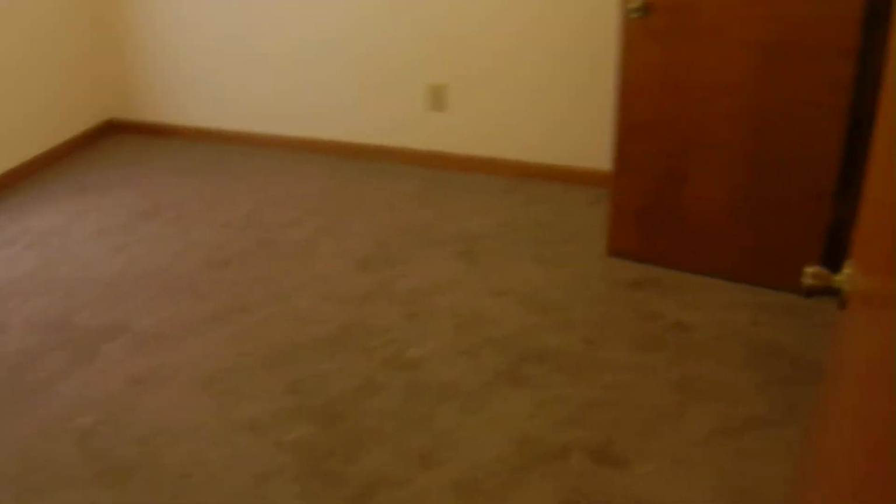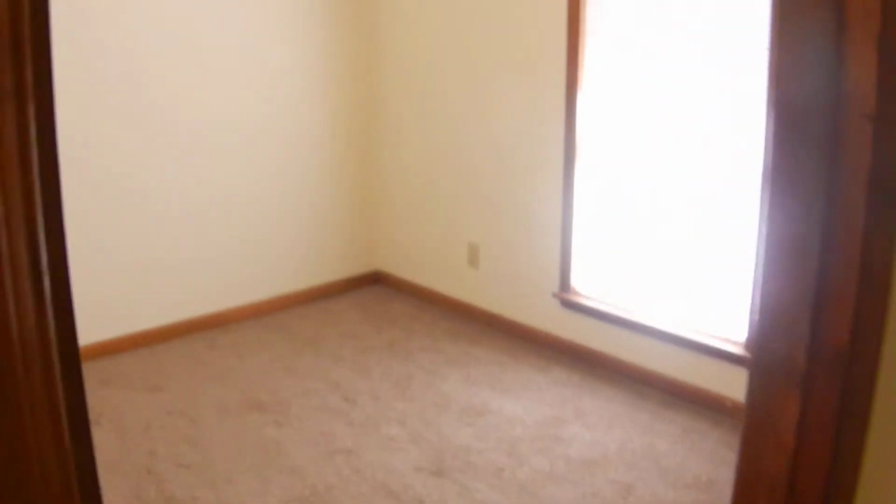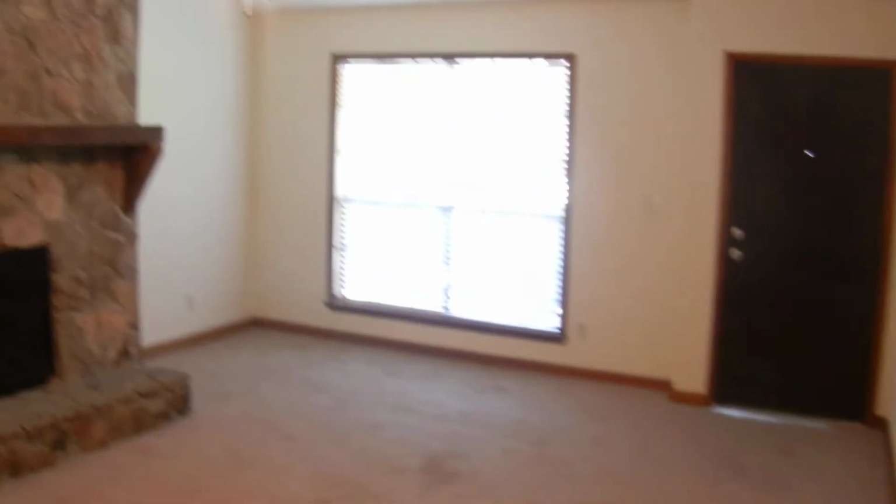Two more bedrooms at the end of the hallway, and you can see the new carpet looks excellent, running through all these main areas of the house into these bedrooms in the hallway. There's a bedroom number three. So that's three bedrooms, two full bathrooms on this side of the house. Back into the family room.